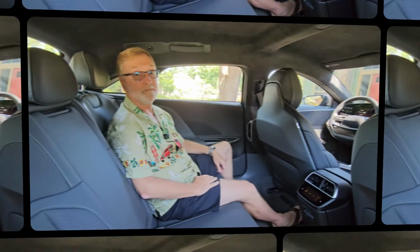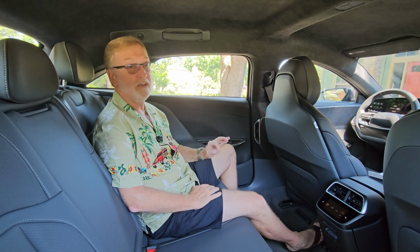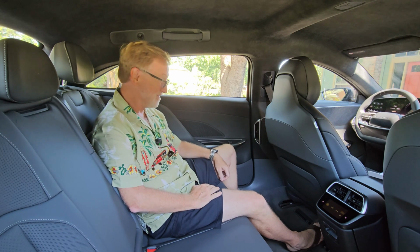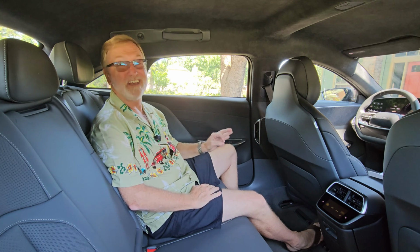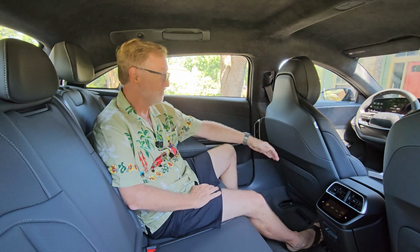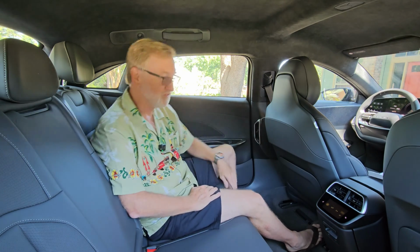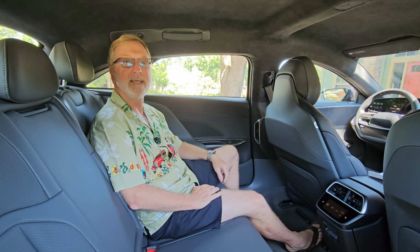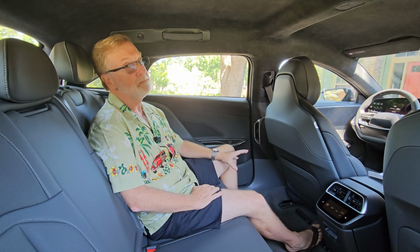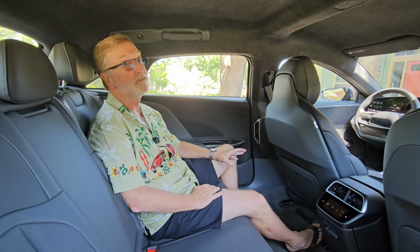The Lucid's rear passenger compartment is among the most spacious I've seen in a good number of years. This thing's got 37.8 inches of legroom. As you can see, there's oceans of space for me in the back. Although admittedly, I'm a short guy, I'm only 5'8", but long-legged people, they'll still be comfortable in the back of the Lucid.